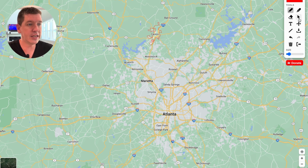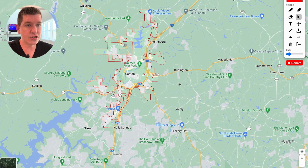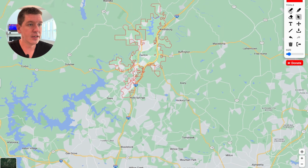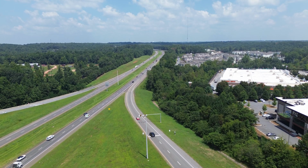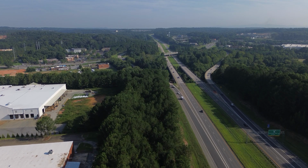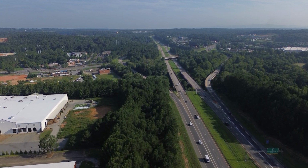Now, let's focus in on Canton for a second. There are 5 major exits when it comes to Canton. Down here is our southernmost one, exit 11. Then we have exit 14, and up here exit 16A and 16B, exit 19, and right here, exit 20. It goes a little bit further north, but these are the exits that you're going to be dealing with off of the highway. We'll go through each one of those.